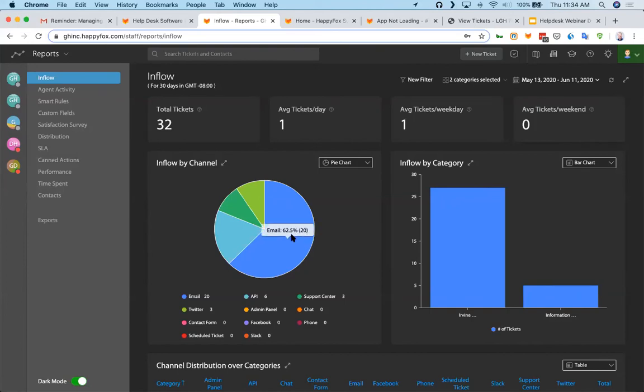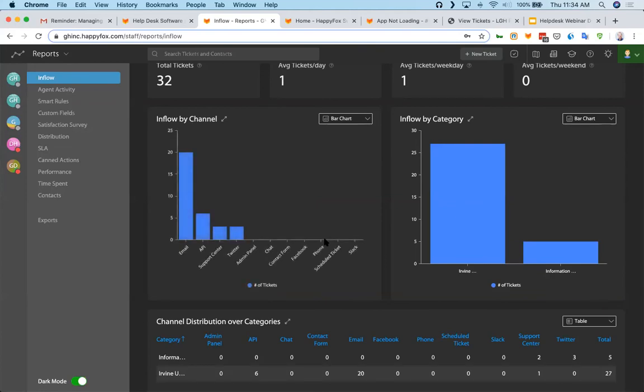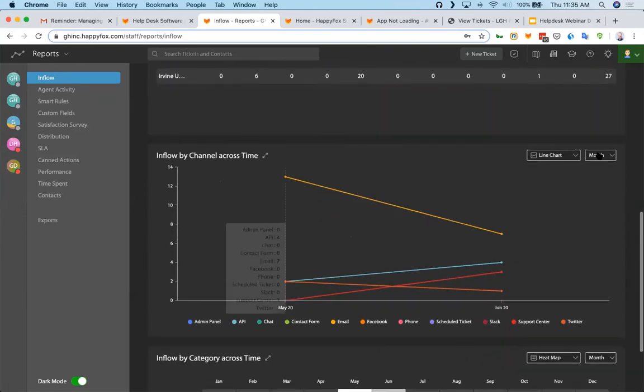It looks like definitely two thirds of my tickets are coming in via email. The API and support center is handling a lot of stuff. Wow, Twitter's almost 10%. That's really interesting. It'll help you analyze things so you can look for bottlenecks or improvements that you can make. And you can have multiple views of all of these things as well. View it however you want, whatever makes the most sense for you to present your information, you can do that inside of HappyFox.